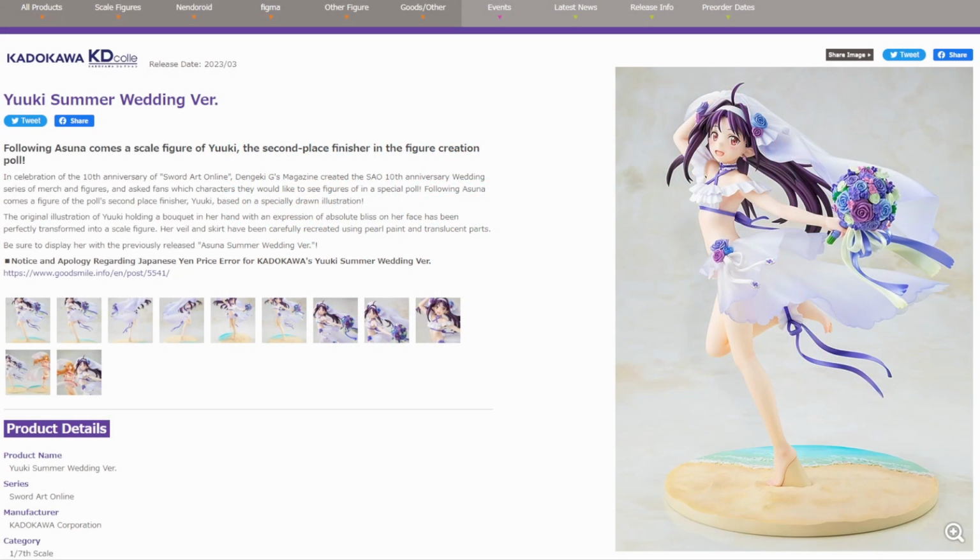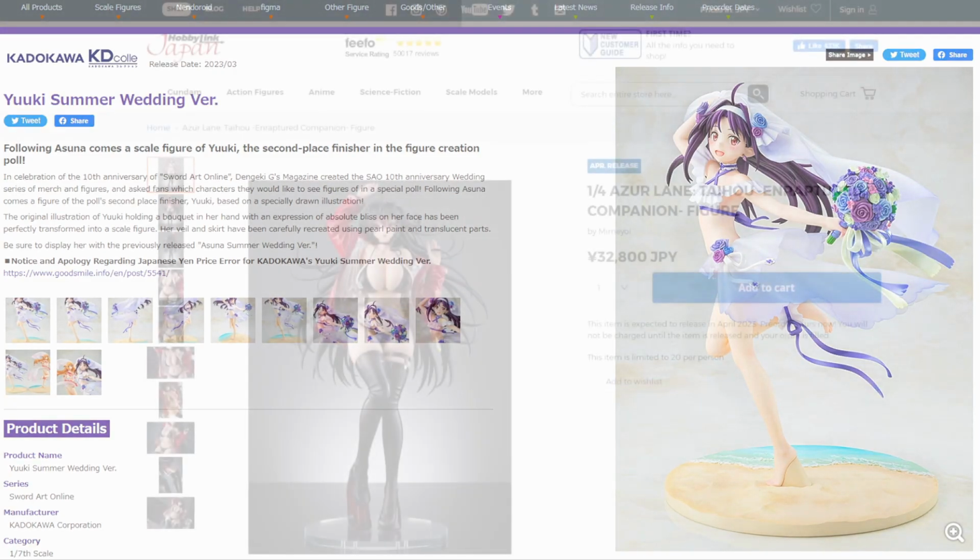So, this is the Yuki Summer Wedding version, and I do like the color scheme. I like all the roses throughout, and the ribbons look good too. But this is 25,000 yen, and I just think that's way too expensive.